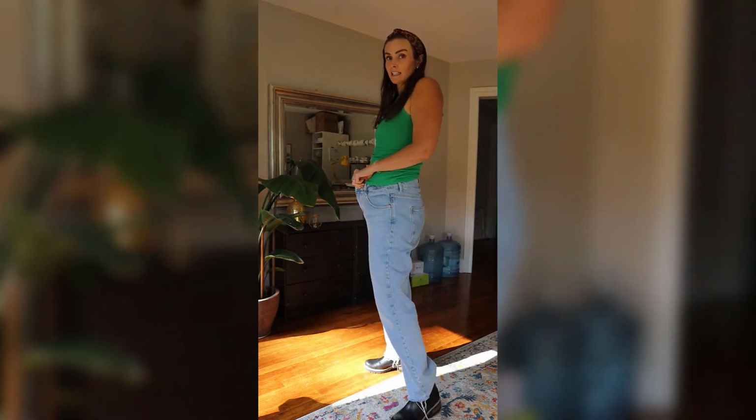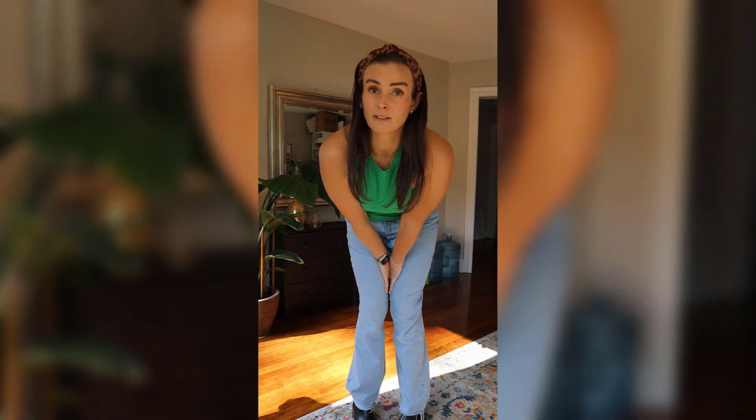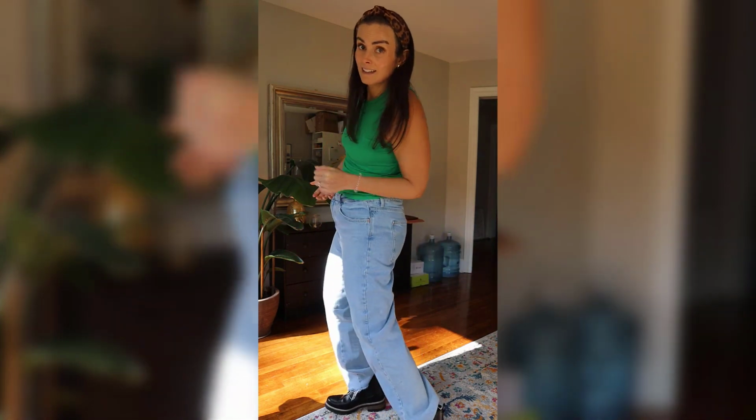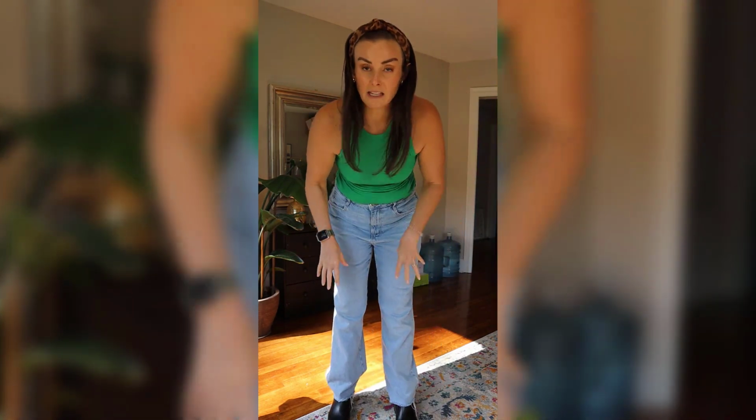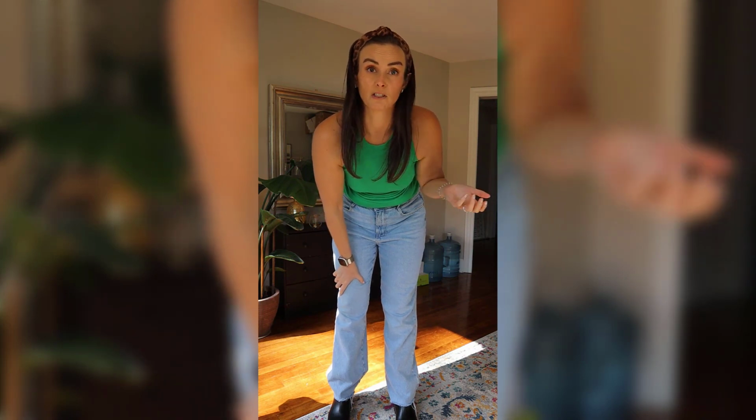I got them probably a size up. I could definitely go down a size. But when you're just lounging around the house, it's nice to just have not much to it. But if you don't like the baggy or straight leg look, these are not for you. Of course, I will link it below if they're still available.